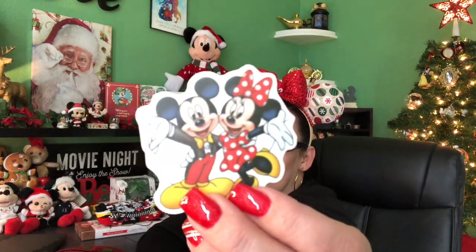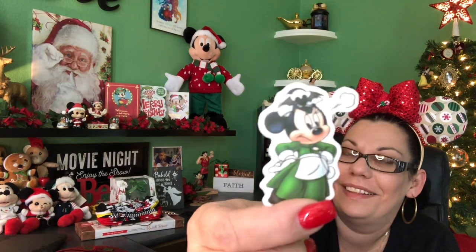We got a pirate Mickey. And then we got Daisy. There's a lot to go through, you guys. Let me try to find, oh, this one's cute, Mickey and Minnie. Okay, these are gorgeous. I don't wanna have to show you guys all of them. I just wanna show you guys a few. These are beautiful. I love these. I dropped one. Thank you, Hollie. I love stickers so much.